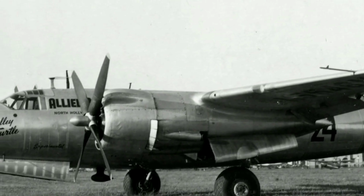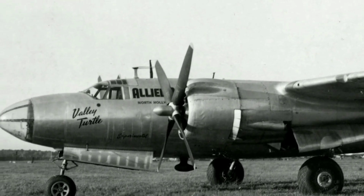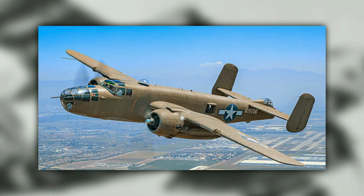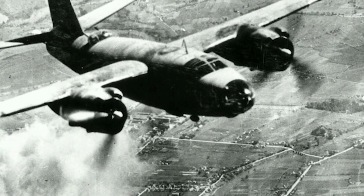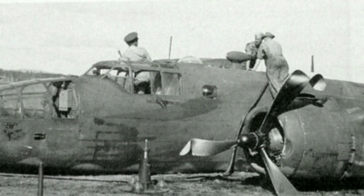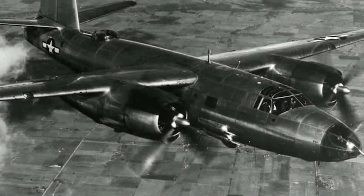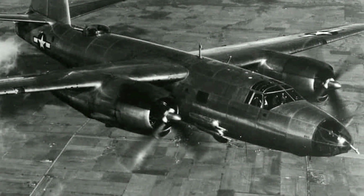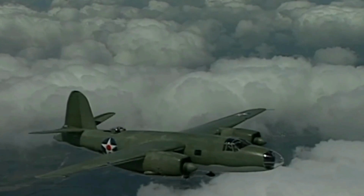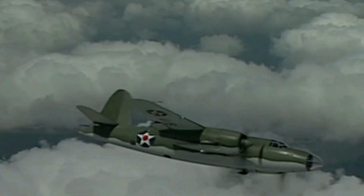The Martin B-26 Marauder was a twin-engine medium bomber used by the United States Army Air Forces during World War II. It was designed to replace the earlier B-18 and B-25 bombers, and its first flight took place on November 25, 1940. It was known for its speed and agility, but also for its high accident rate during the early stages of its use. Despite these initial difficulties, the B-26 went on to become a highly effective bomber, particularly in the European theater of the war. It was used in a variety of missions, including precision bombing of enemy targets, close air support for ground troops, and even as a night fighter.